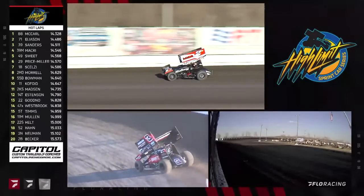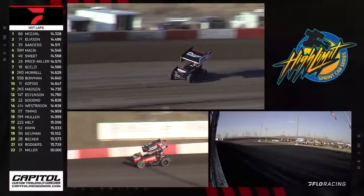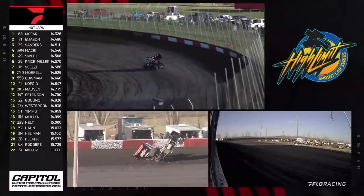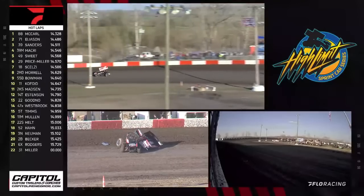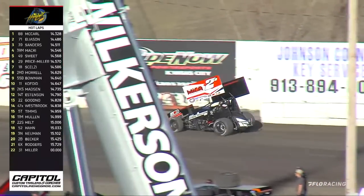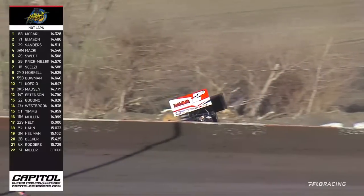Becker 19th at a 15.573. Newman slots into that 19th spot now, bumps Becker to 15.102. Oh, into the wall hard in turn 3. And that's Jake Newman. Hard contact with the wall in turn 3. Brett Becker completes his run.